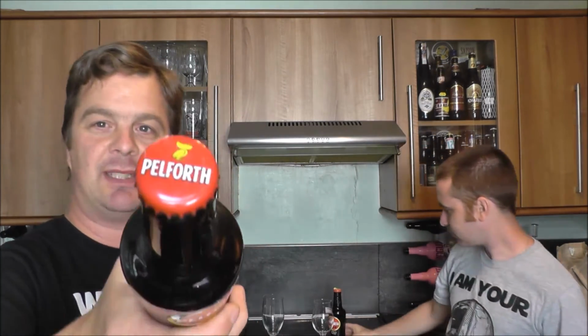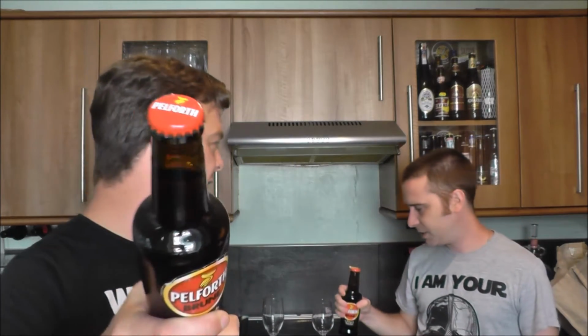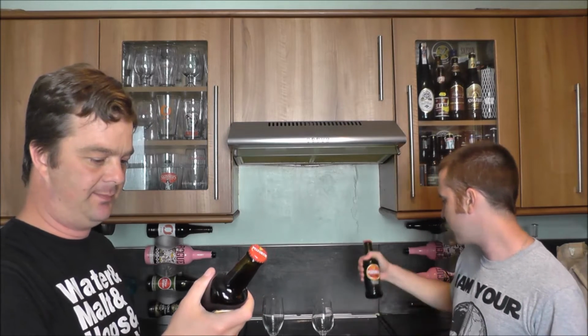There's a bottle cap. And we picked these up from the discount supermarket in Cardiff. There's the price there. So £2 for a little half a pint bottle. It's a bit of an investment, actually. It's not a cheap amount of money for that kind of amount of drink. It's 6.5% ABV. I don't know what Pelforth is, but there's a picture of a pelican there. I've not heard of these people before.